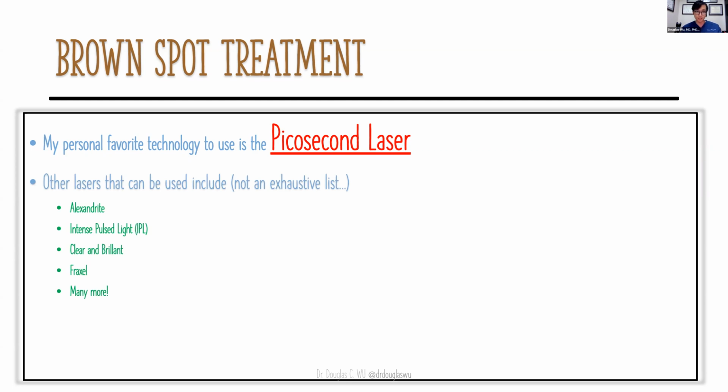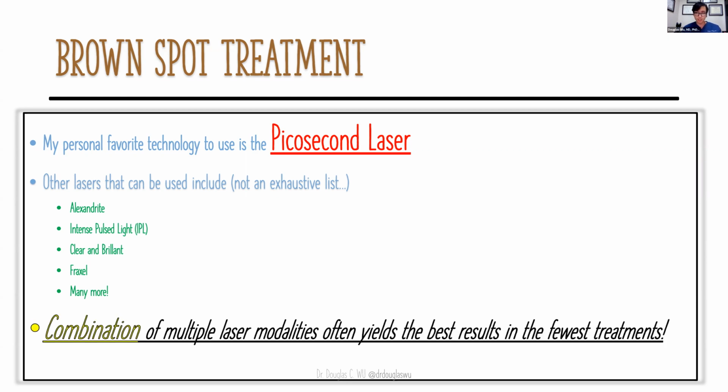There's actually a large list of lasers that can work for brown spots, and these include things like the Alexandrite laser, the IPL, the Clear and Brilliant laser, Fraxel, and many more, most of which we have here. And there are times when I will select these other lasers if the situation calls for it. And like I said, combination of these laser modalities often yields the best results in the fewest number of treatments. And that's actually important because nobody wants to come in and get laser all the time, right? There's costs and time issues and stuff like that. So if we can really get the maximum result with the minimum number of treatments, that's the holy grail.